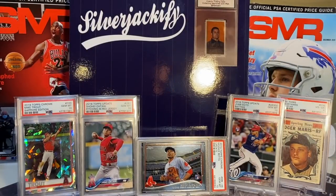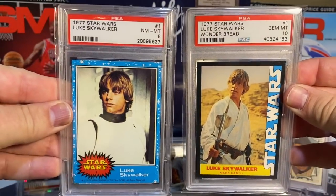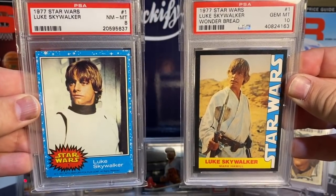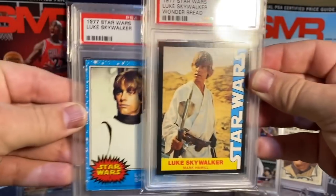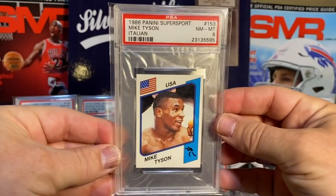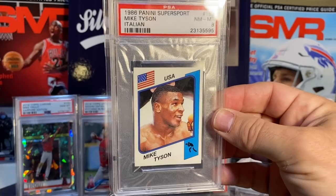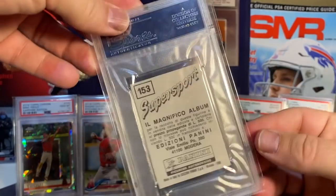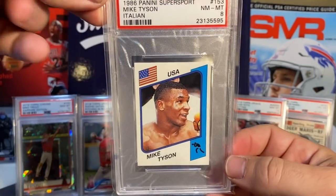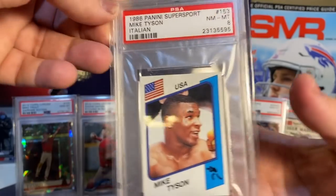Then I went a little crazy, as you guys know, and started buying up some Star Wars stuff. The two big cards that I picked up were these two Luke Skywalker cards, the 77 Star Wars Luke Skywalker and the PSA 10 Wonder Bread Luke Skywalker. So two really nice non-sports cards. And then maybe the biggest pickup of the year so far, of course, has to be this 86 Panini Supersport Mike Tyson Italian rookie card. It's like a sticker card in a PSA 8. You can see here, everything's in Italian on the back. This is definitely a big boy card, guys. Very expensive. This might be the most I pay for any card this year.